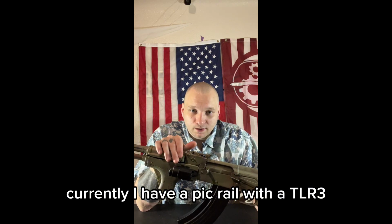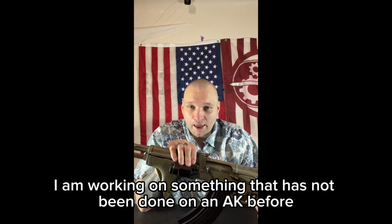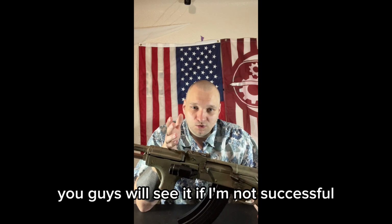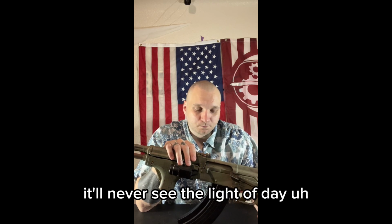On here currently, I have a pick rail with a TLR3. This was thrown on here for the video because currently I am working on something that has not been done on an AK before. If I'm successful with this prototype I'm working on, you guys will see it. If I'm not successful, it'll never see the light of day.